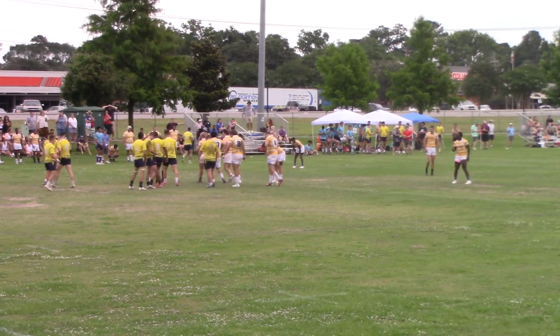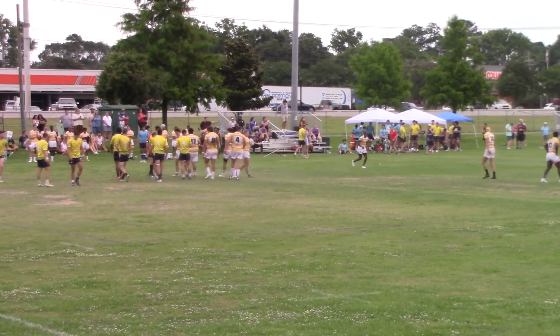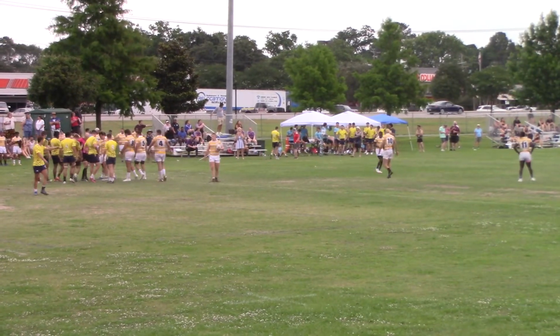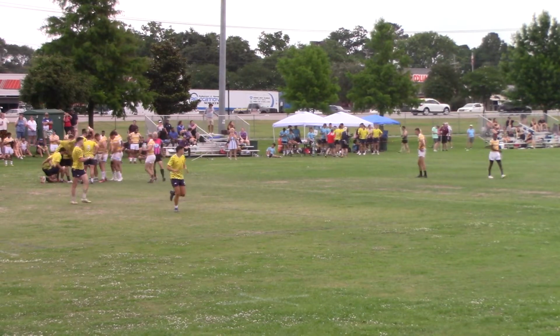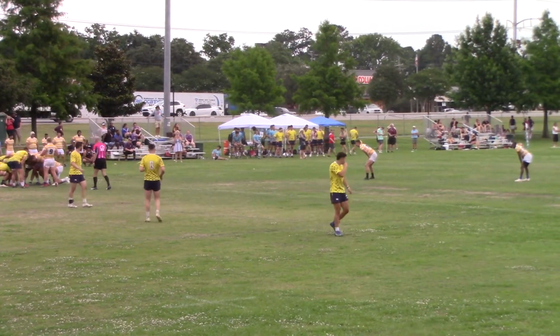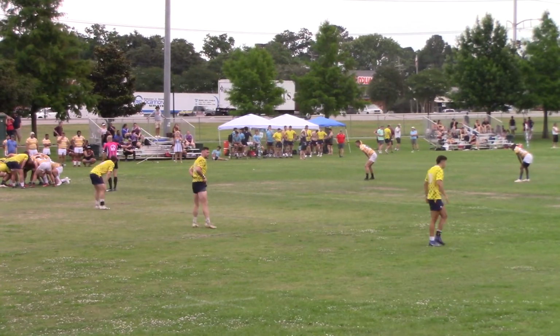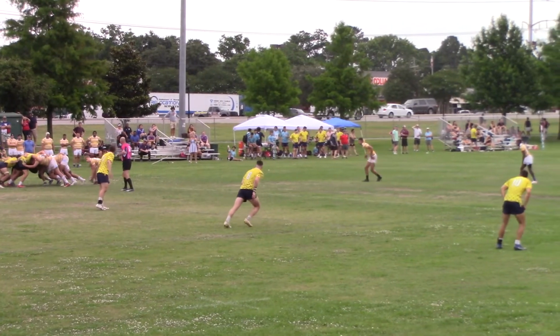Pelicans showing some pretty determined defense. Have the speed to cover down just about any area on the field pretty quickly. Haven't really seen too many breakaways in this game. Multiple games being played for the number of matches and that action being picked up.